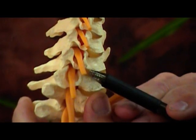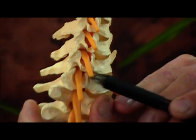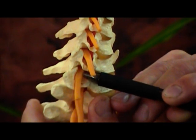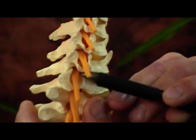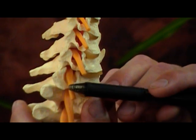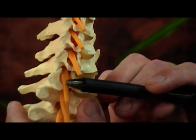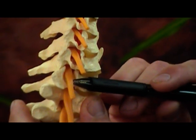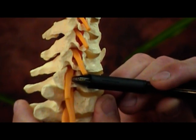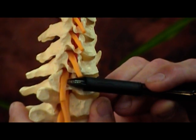Now if the disc herniates or shifts and gets tissue and presses against this nerve right here, great source of pain. And again, it doesn't just hurt here, but the pain can radiate where the nerve goes, so that can go into the scapular region, by the shoulder blade, down the shoulder, and it can go all the way down into the hands and fingers, which obviously for a professional football player trying to throw the ball is going to cause some issues.